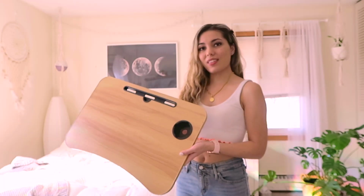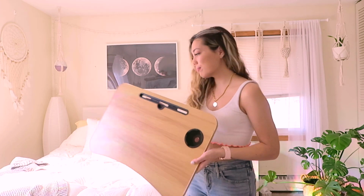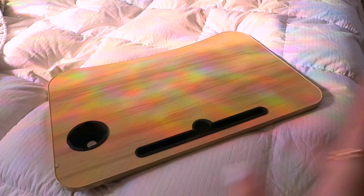So the next work from home item that I use every single day lives on my bed after I make the bed, and I use it in bed. How many times can I say bed? And that is this little laptop desk tray. Never did I think I would need one, but I kept seeing Alicia Marie and her sister Ashley using it in their videos, and it just made so much sense. So I ordered it off of Amazon a few months ago. Again, comes in so many different colors, styles, and whatnot.